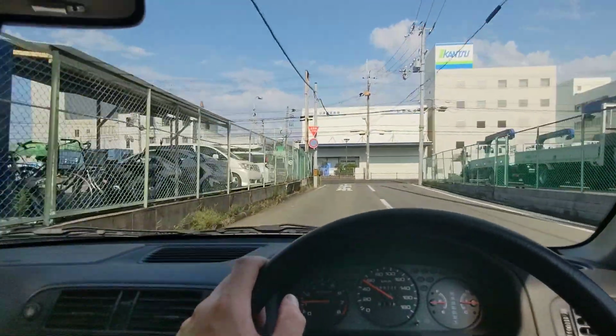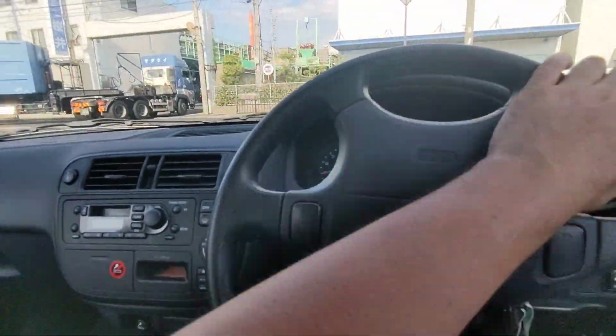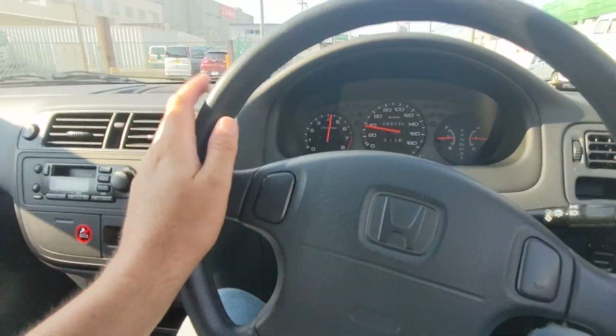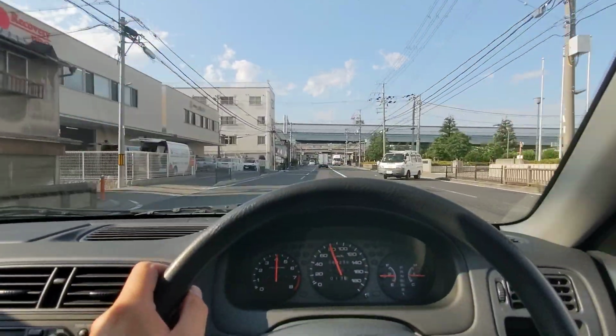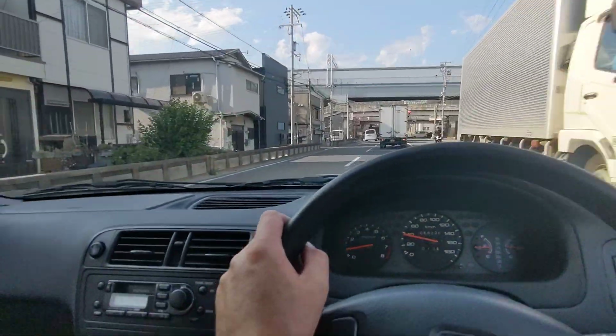It is very much a Honda engine. That's the first thing that you notice right away. Very Honda-like. Now, unlike the Mini just earlier, this one does go to redline when you're accelerating with it. That's nice.